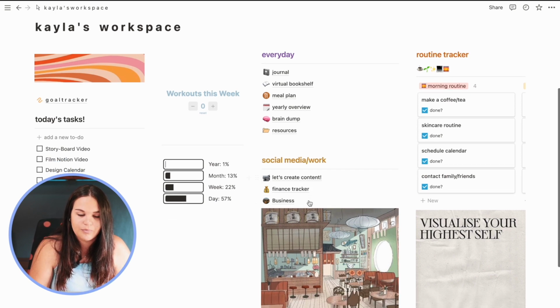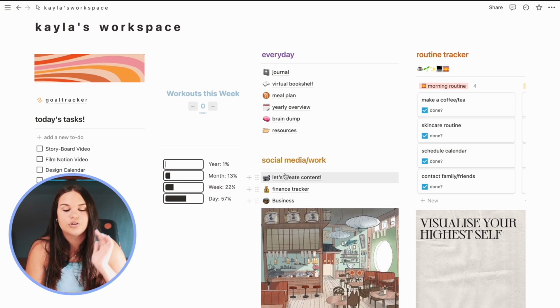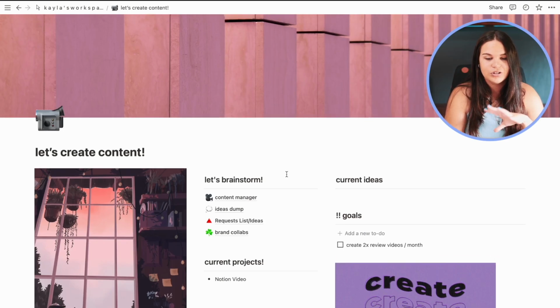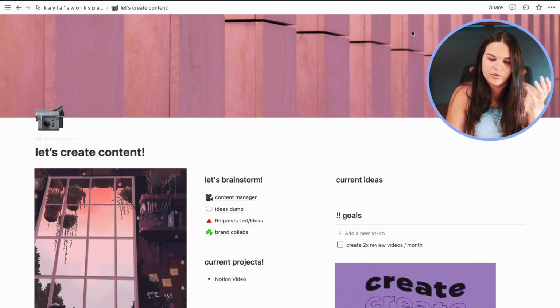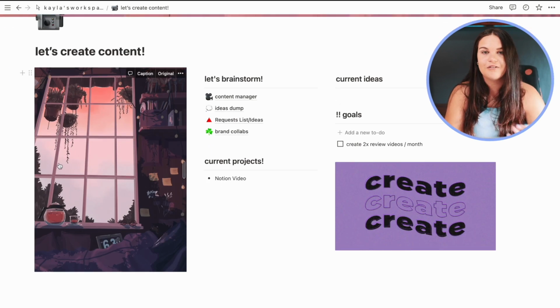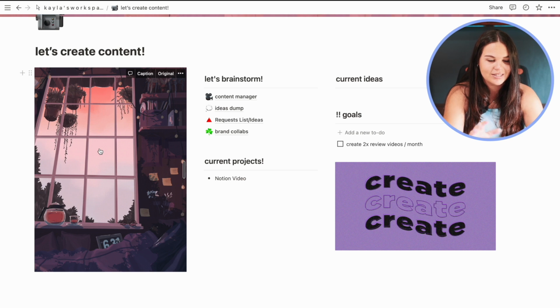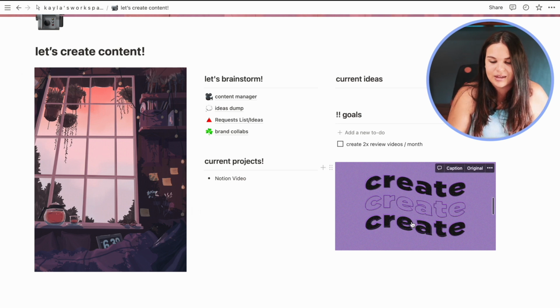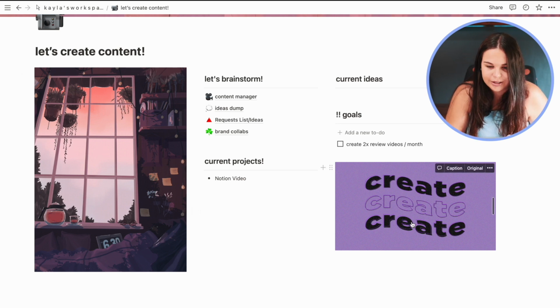This is probably one of my most used sections. So the Let's Create Content section I use a lot. I absolutely love the way she styled this. We have this little header here, I love the colors and everything. And this is probably my favorite photo in the entire template. It's just this little animated gif, it's so calming. So I really like that. This is just something that I created in Photoshop that I just added in here.